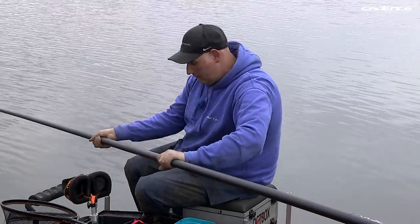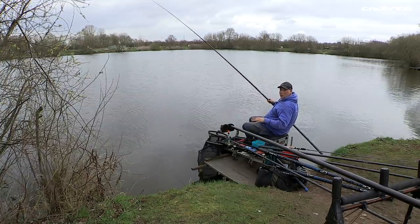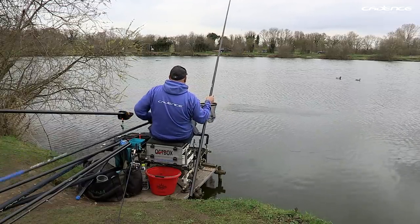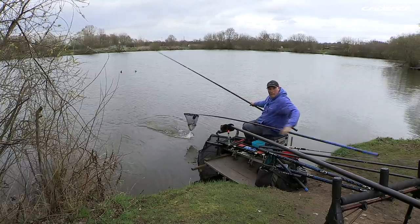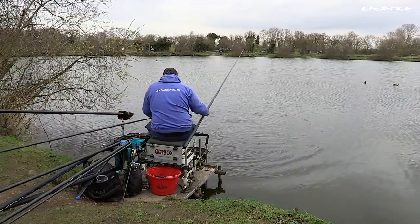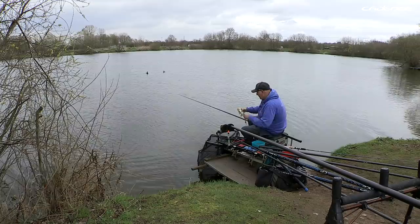You join us today at Messingham Sands, where we're going to do some silverfish fishing and hopefully catch one or two carp a little bit later on in the day. They're not a bad fish for a start, are they?